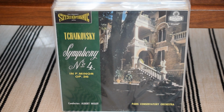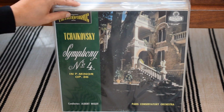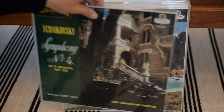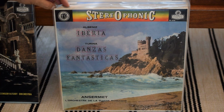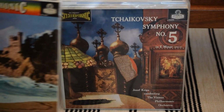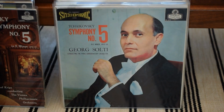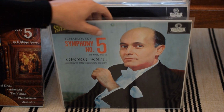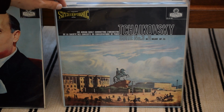Now some Londons. I think almost all of these are bluebacks, maybe one of them isn't. Tchaikovsky 4 by Albert Wolff, Paris Conservatory. The classic right here, Albéniz Iberia and Turina Danzas Fantásticas by Ansermet, Orchestre de la Suisse Romande. Tchaikovsky number 5, Krips with Vienna. Tchaikovsky 5 again with Schuricht with the Paris Conservatory. Boult doing Tchaikovsky's Suites 3 and 6.